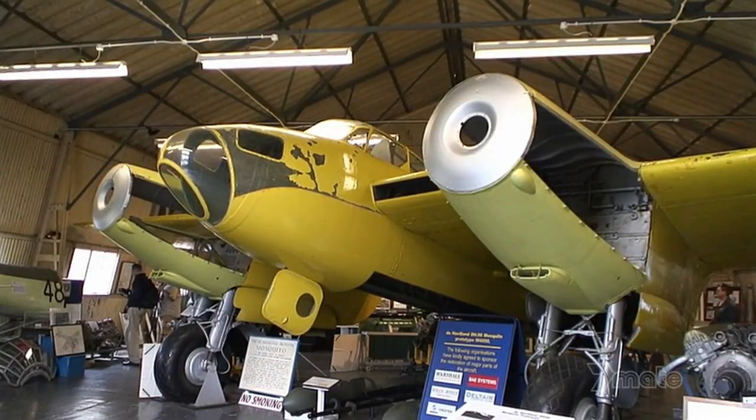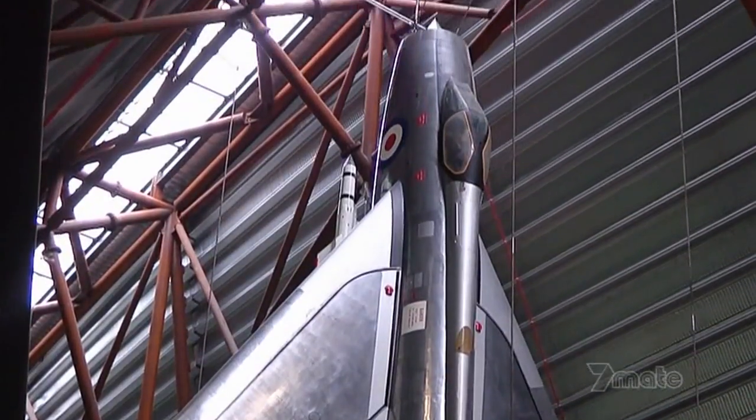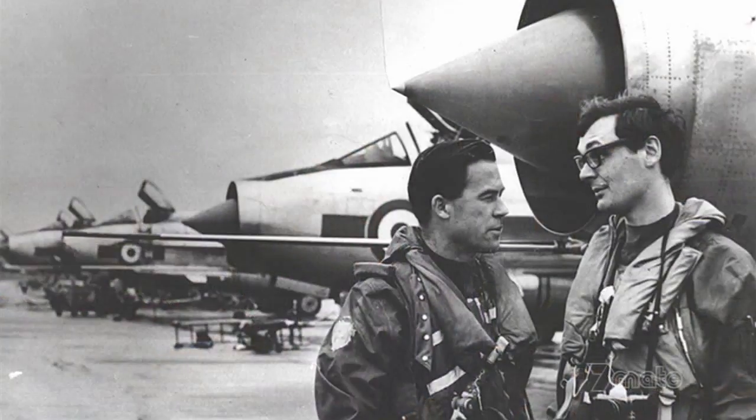The Lightning, the first British aircraft to go supersonic in level flight. I've got a soft spot for these. I went in one of these a long time ago, flying from Binbrook in Lincolnshire in England to the Norwegian coast in 8 minutes. It was probably the ride of my life. We did about 1,500 miles an hour. It's not surprising that the pilots who flew this aircraft often called it not the Lightning, but the Frightening.